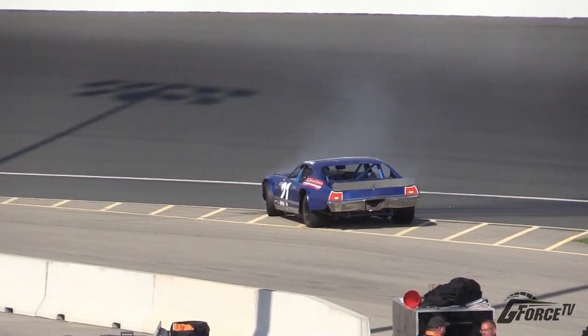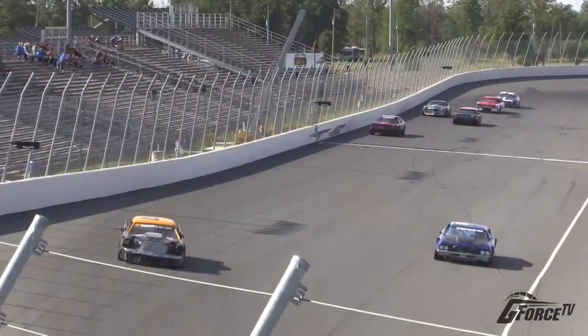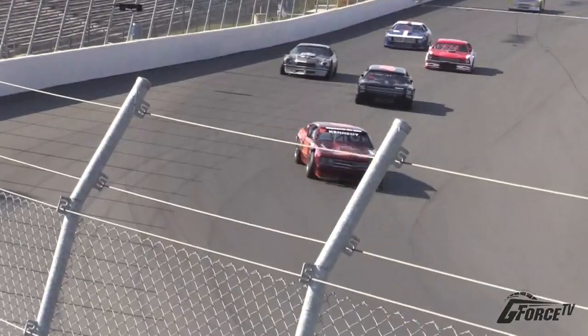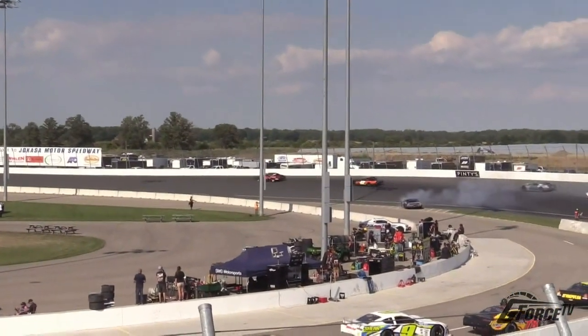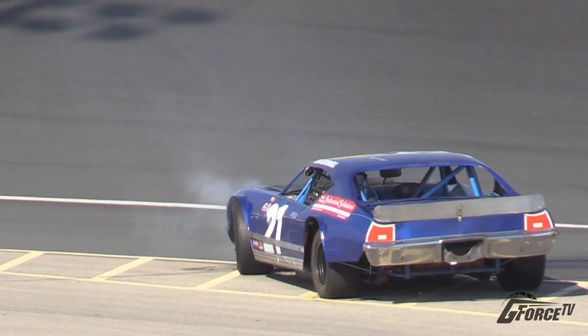Hails from Sundridge, and looks like his afternoon could be over. Let's have a look at this replay down in the corner. He is actually off our screen on the bottom right. And you'll see the heavy smoke, cars coming up the banking, and then when he loops it around there, I can only assume he looped it in some of his own fluid. Here goes Dave Hunsinger and the cleanup crew.